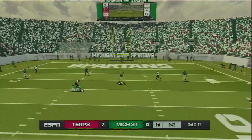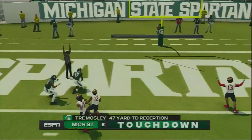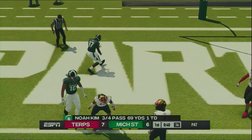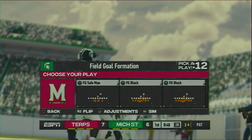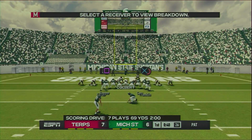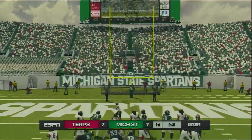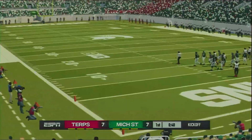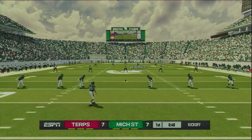He wants it all, going long. And got him! Touchdown! Huge play! They'll line up for the extra point in an attempt to tie the game. And he adds the extra point. A 7-play, 68-yard drive. And it's good for 7 points.